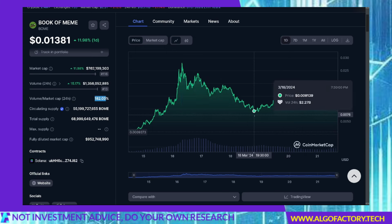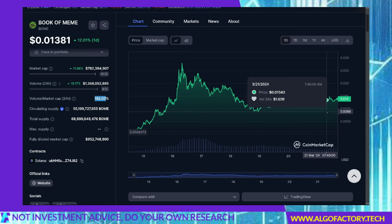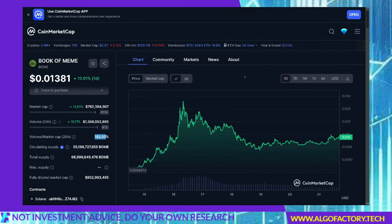And we're in the bull market. So this really could do a big move up. And again, it's a meme coin. It is gambling. There's not really any way to quantify how high this can go. I don't have any BOME. I'm not going to get any BOME, right? I don't think so, unless I found a reason to get it, but I don't really play the meme coins. It's not my style. But let's look at what it is before we get too far.